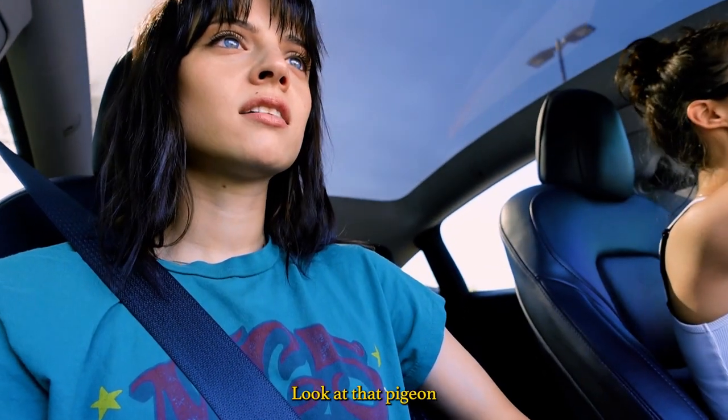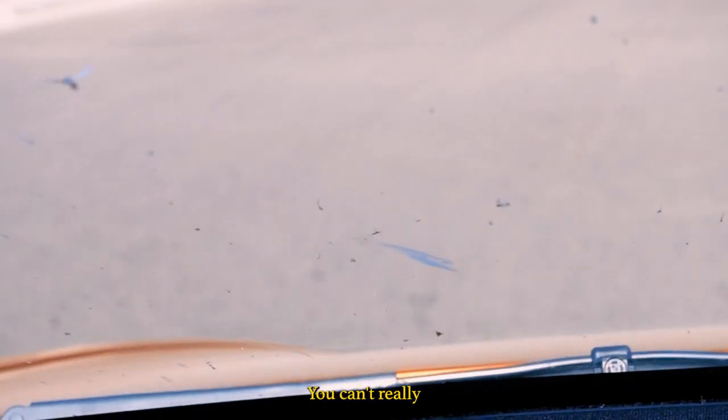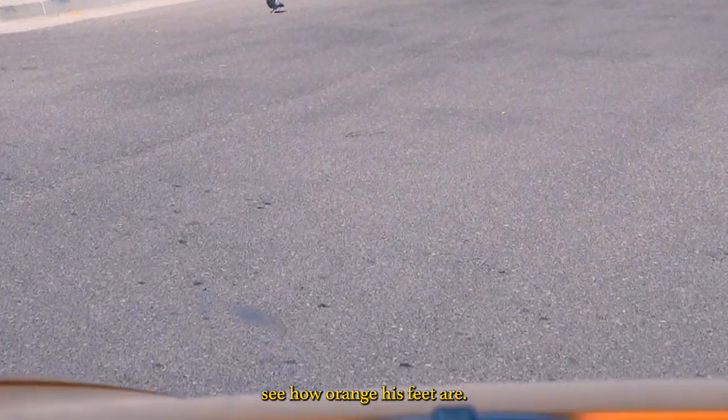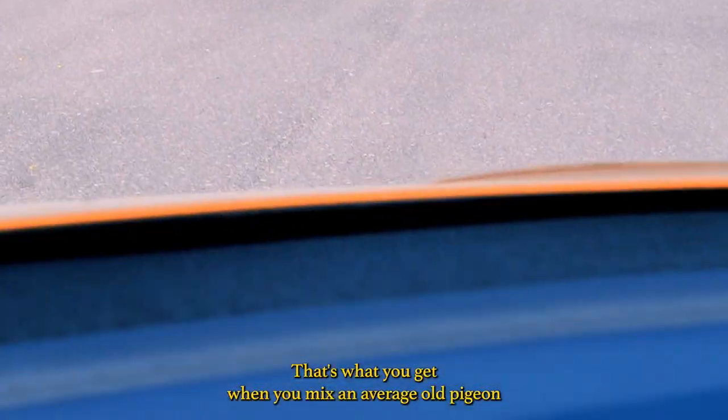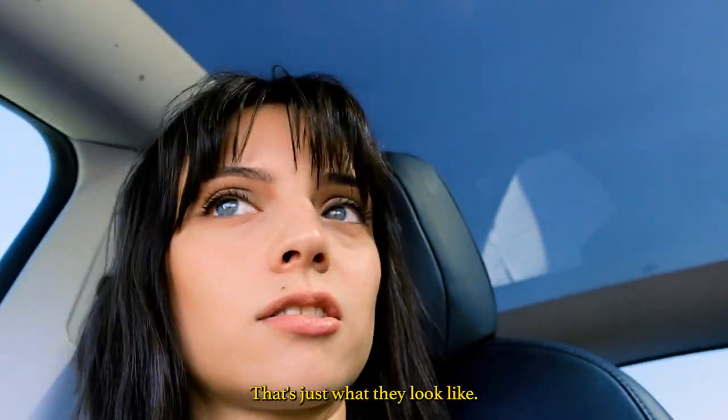Look at that pigeon. What? His feet are so orange. Yeah, dude. Show it! You can't really see how orange his feet are. That's what you get when you mix an average old pigeon. It's a beautiful, beautiful duck. Oh, there's a ton of them. Never mind. It's just what they look like.